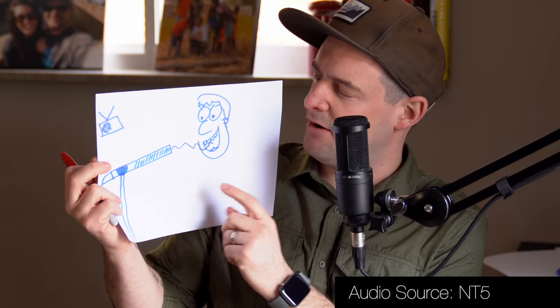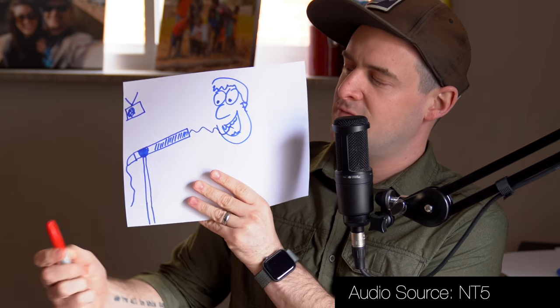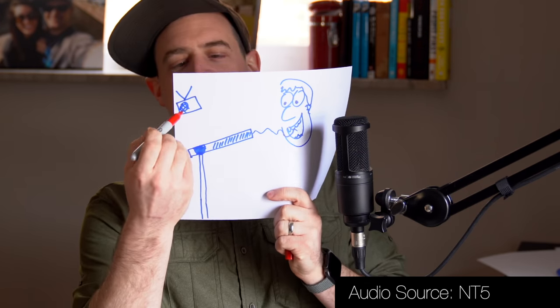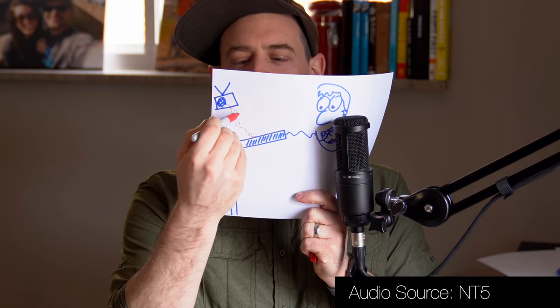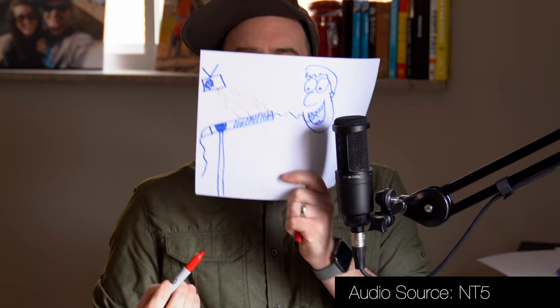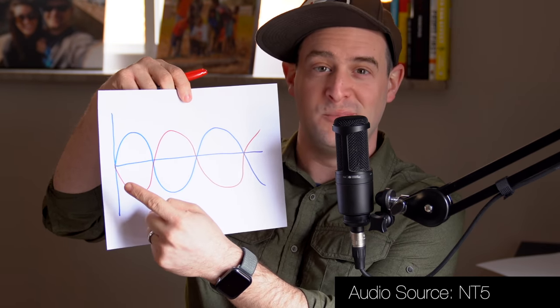So I've added a little sound wave to our guy. But let's say there's a radio on back here. Because of the long microphone and the slits on it, what it actually does is it lets the sound waves from this hit the side there, and the side there, and the side there, and the side there. And because those sound waves are hitting the microphone at these different lengths, it's creating that phase delay, where the sound waves that hit the mic first are probably the blue ones. We'll call them the blue ones.